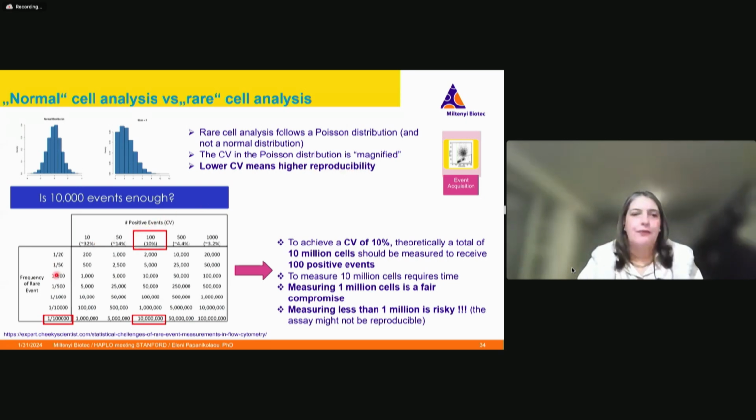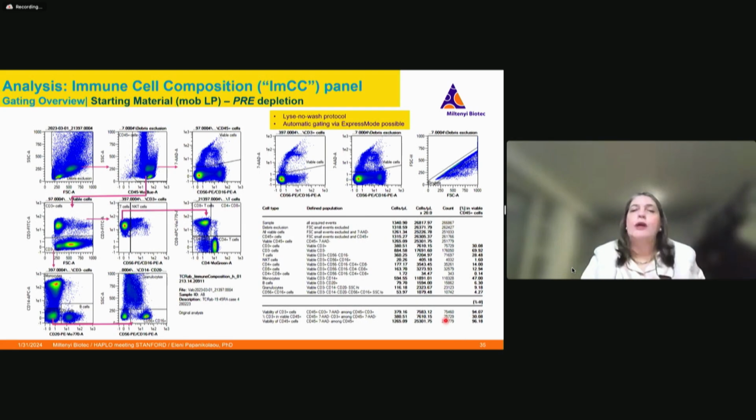So if you have 1 out of 100,000 cells, which was the case of the T alpha beta cells, and if you want to have a CV of 10%, if you want to acquire approximately 100 events, you would have to measure 10 million cells. And this is not what I say, this is what mathematics say. Obviously, to measure 10 million cells would require a lot of time, which is not applicable in the clinical setting. So therefore, measuring 1 million cells is a fair compromise. Measuring less than 1 million cells is risky and has the risk that the assay is not reproducible.